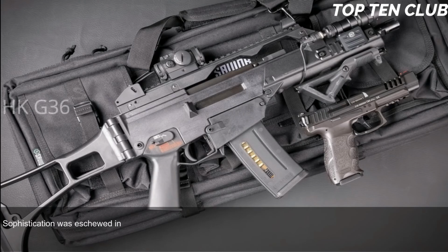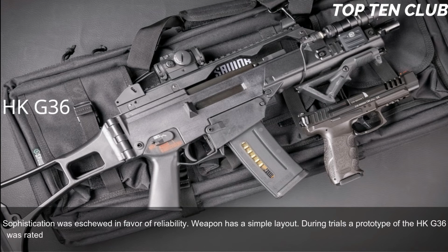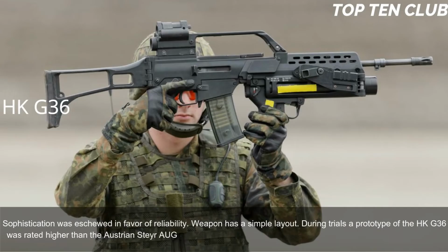Sophistication was eschewed in favor of reliability. The weapon has a simple layout. During trials a prototype of the HK G36 was rated higher than the Austrian Steyr AUG. This assault rifle is manufactured using the most modern technologies.